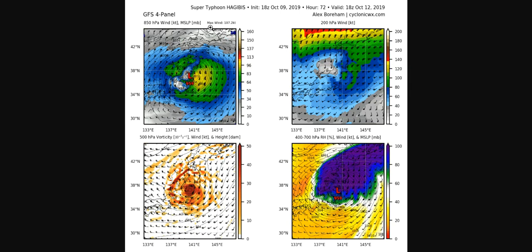And you can see these are gusts at the surface, given it's 850 millibar wind. But you can see the very strong gusts nonetheless, over 100 knots. So it's likely, if it does get really close to Japan, you'll see a lot of wind impacts and rain from this storm.